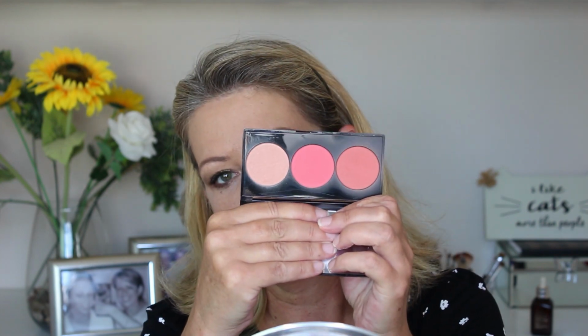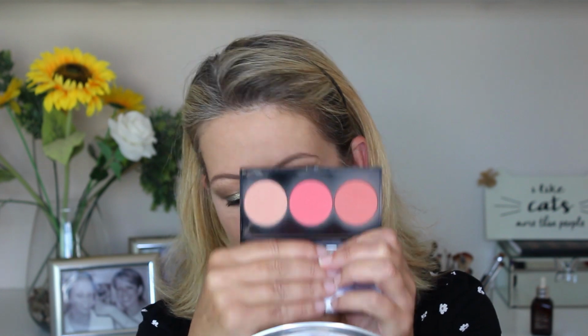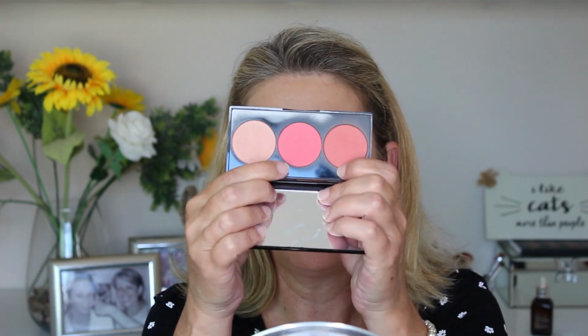And now for blush, I'm going in with an oldie but a goodie, and this is one that I rediscovered recently, and as I say, have been using non-stop ever since. And this is one of the Smashbox trios. This is, I think it's LA Lights is the name of the compact. And I'm going to combine these 2 blush shades. So just putting a little bit of each onto a fluffy blush brush.